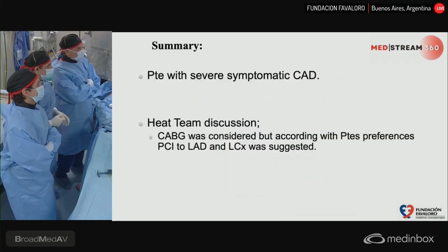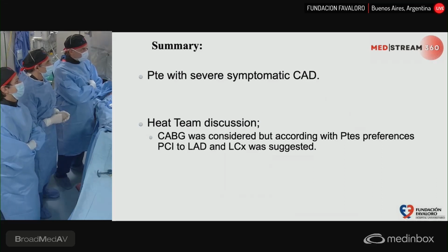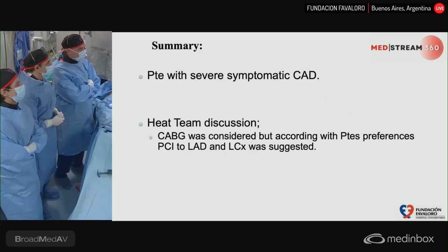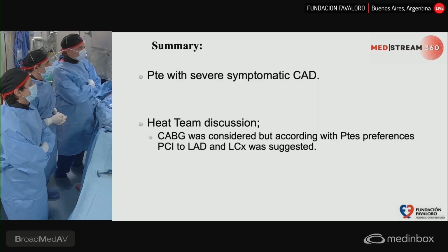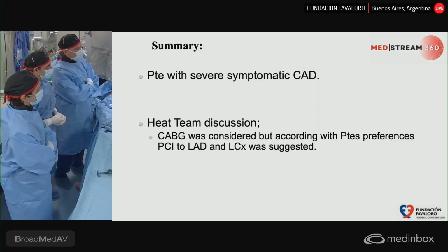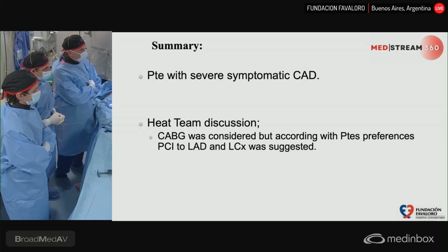Next. So at the end of the heart team discussion, CABG was considered probably the best indication for this patient, but he refused surgery and he chose to undergo PCI. We agree that this is an acceptable indication, probably not the best, but it's a good indication if we can treat this proximal LAD and then the left circumflex, and then we put the patient on optimal medical therapy and we keep a very close follow-up to see how the evolution goes over time.